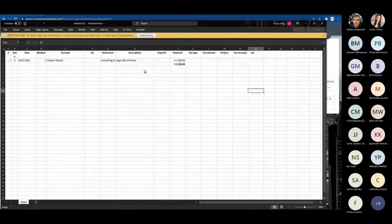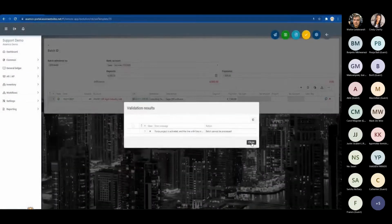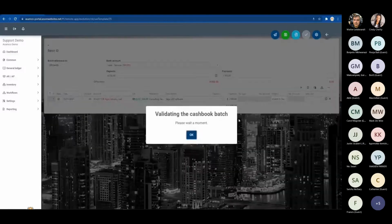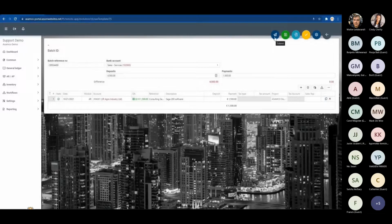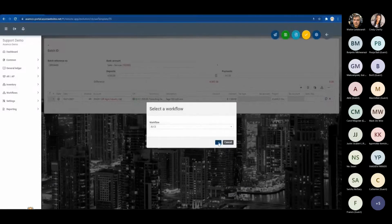Click on the yellow Validate button once you have filled in the transaction lines. You should then see the following success notification message indicating that no errors were found on your transaction line. Click OK. And then click on the blue paper plane button to post your Cashbook batch. You will see this notification message indicating your Cashbook batch has been successfully posted.